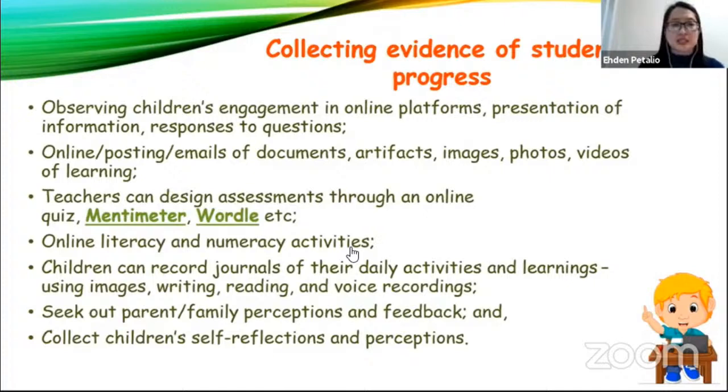So lahat ng ginagawa, like for example, they are having an online interaction or synchronous learning, learning time with teacher, pwede nyong i-record and then just a clip of it, and then i-save ninyo sa isang folder in your desktop or in your laptop. And then maganda yung balikan journal sa mga bata, wherein they will be able to see their progress as they are engaging in the online learning.